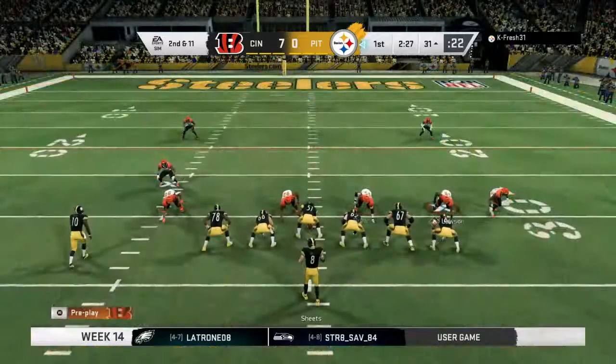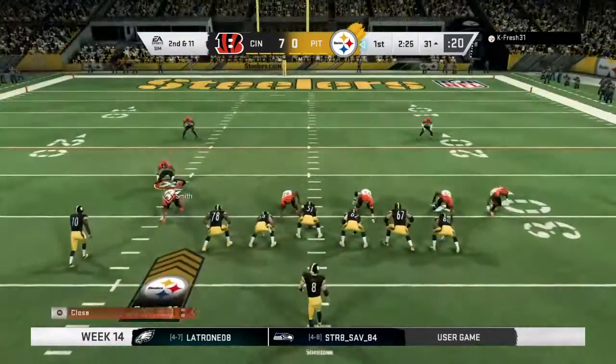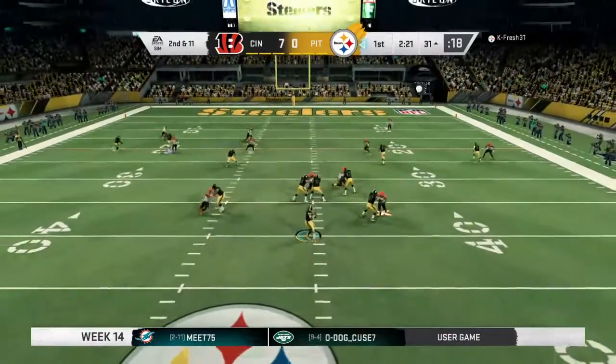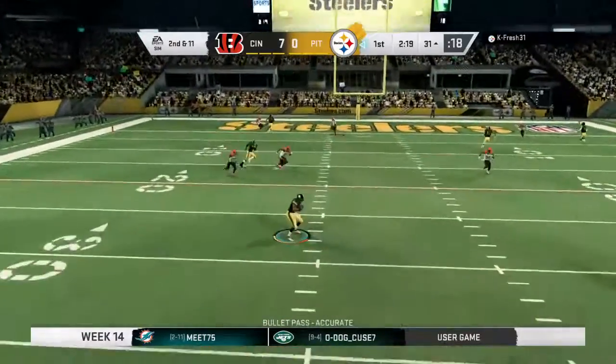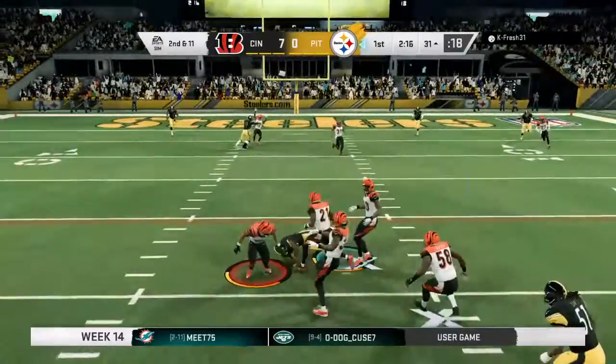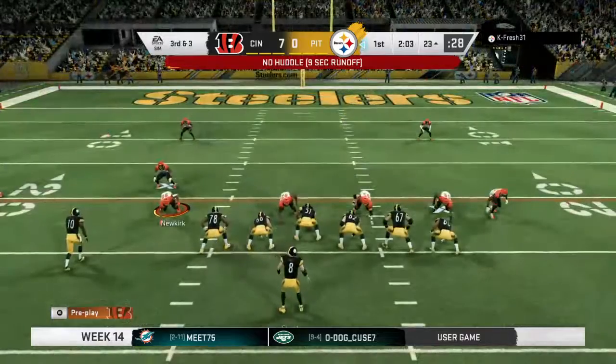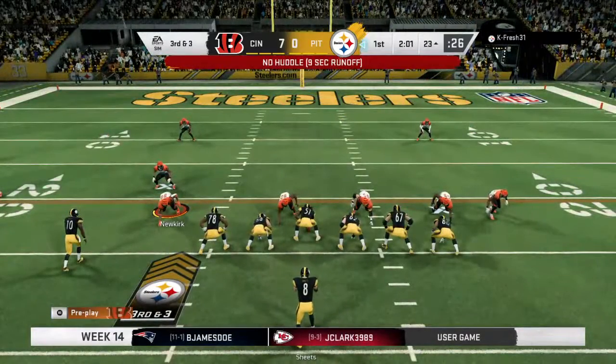Looking to throw on 2nd down. Sheets. Got his man, complete over the middle. It's Hicks. 8 yards on the completion, but now they face 3rd down.